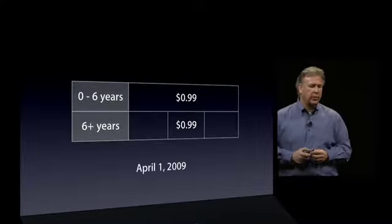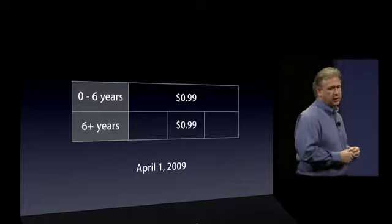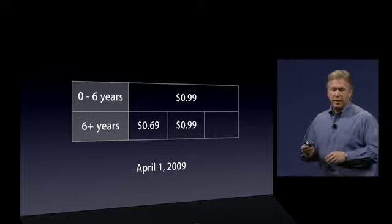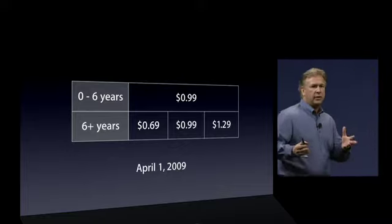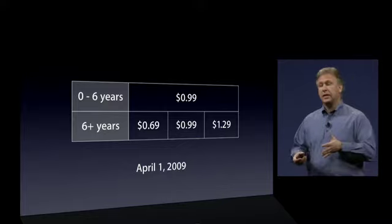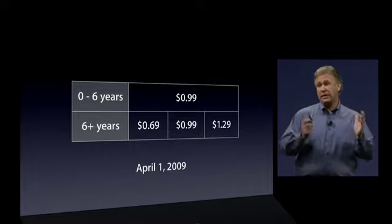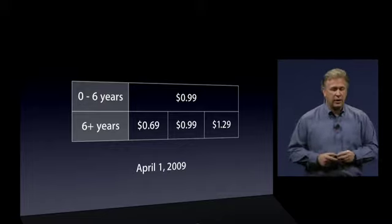So starting in April, we're going to give them more flexibility because we're going to create 3 pricing tiers. There'll still be 99 cents. There'll also be a pricing tier at 69 cents and at $1.29. Based on how they choose to offer us their music, we'll sell them at 69 cents, 99 cents, and $1.29. And I can tell you, we know already that more songs are going to be offered at 69 cents than $1.29. So there's going to be a benefit to a lot of customers.